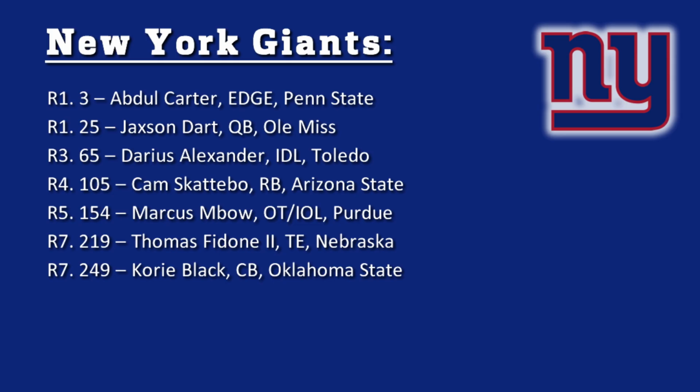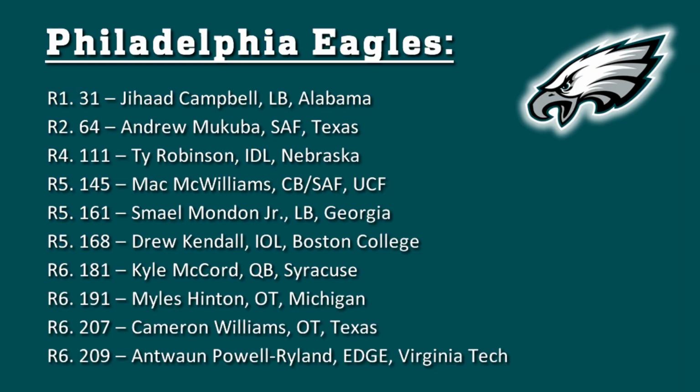Moving on to the Philadelphia Eagles, who made the most selections of these 4 NFC East teams with 10. In the 1st round, 31st overall, Jihaad Campbell, linebacker, Alabama. 2nd round, 64th overall, Andrew Mukuba, safety, Texas. 4th round, 111th overall, Ty Robinson, interior D lineman, Nebraska. Then 3 5th rounders: 145th overall, Mac McWilliams, cornerback/safety, UCF; 161st overall, Smael Mondon Jr., linebacker, Georgia; and 168th overall, Drew Kendall, interior offensive lineman, Boston College.